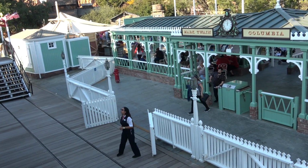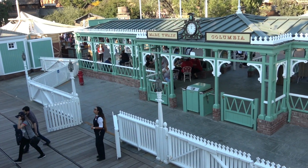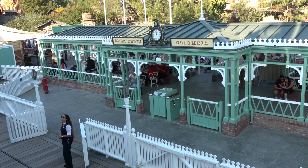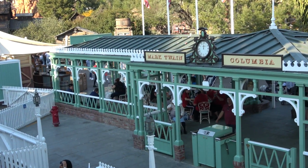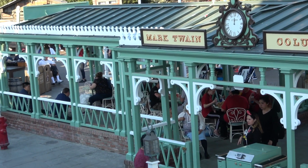Let's go to Disneyland. They finished the Mark Twain. The queue is done. And who had in the pool table seating in the Mark Twain queue area? Who had that in the pool? I didn't have table seating. But lo and behold, that is exactly what they've done. And I must say, great idea, because that is a bottleneck waiting to happen.